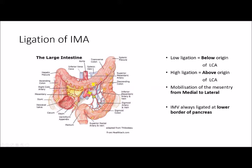There may be an indication where you may have to ligate it here. But if you're going to ligate out here, just be sure about one thing, and that is that the arterial arcade of Drummond is there. If you don't have an arterial arcade of Drummond, for God's sake, never do a high ligation of the inferior mesenteric artery. Don't do it, right? The arterial arcade of Drummond is not there 100% of the time, remember that. But if it is there, then you can afford to do a high ligation of the inferior mesenteric artery. Not there, you have to do a low ligation where you spare the left colic artery.